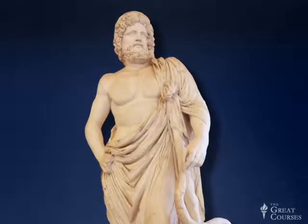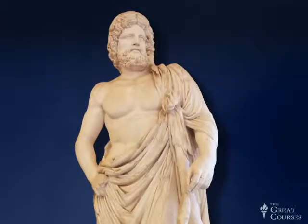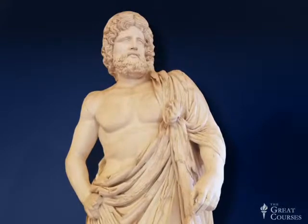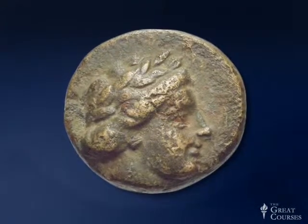What was his special area of heroism? Medicine. He was a healer, and he was believed to derive his healing gifts from the god who was the specialist in medicine, the god Apollo.